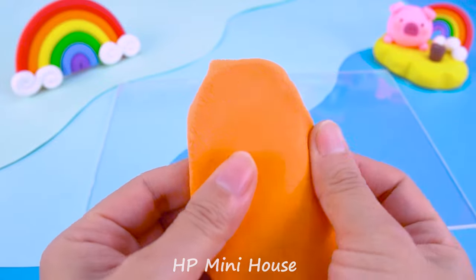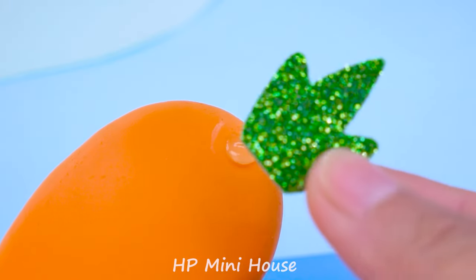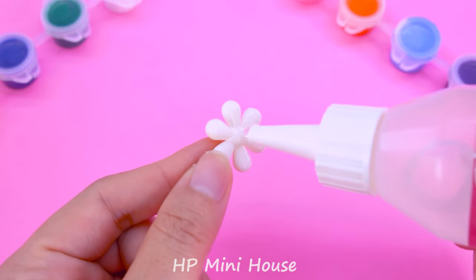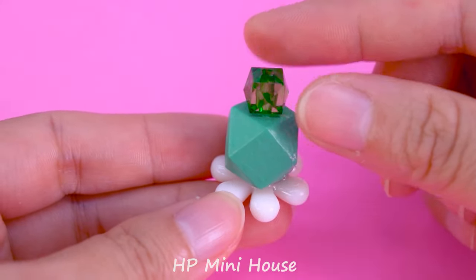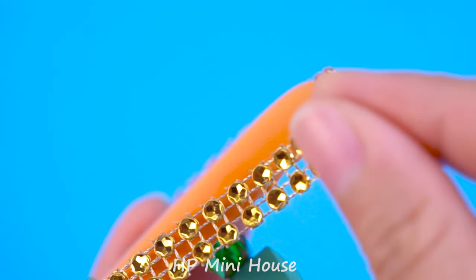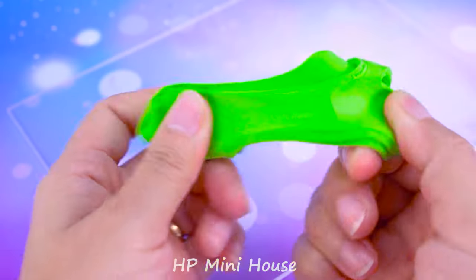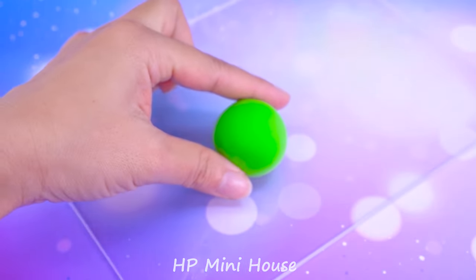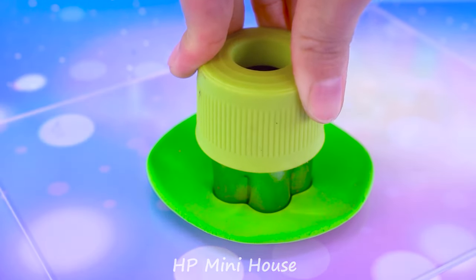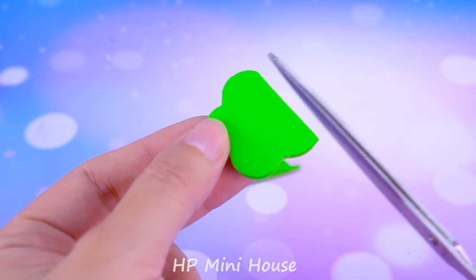Cover the cart-shaped table with orange clay. Press it flat. Cut the clay with a flower-shaped mold, and I'll use them to make the chair back.